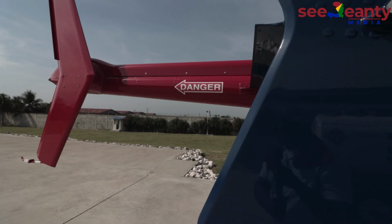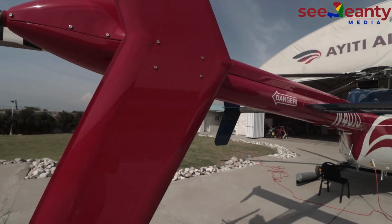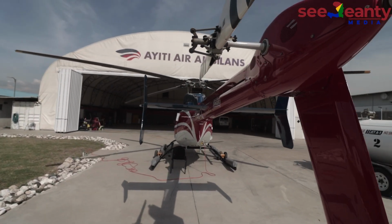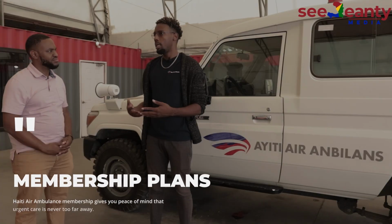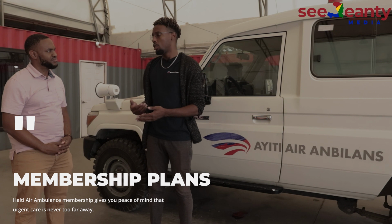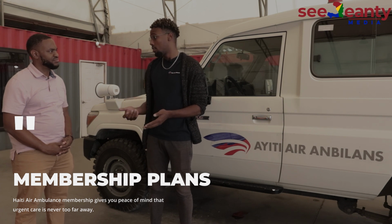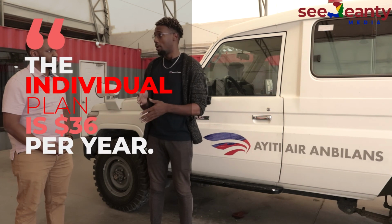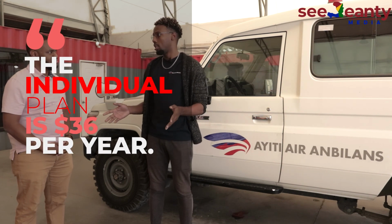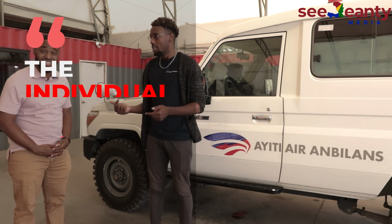Yeah, first of all, we have the membership plan. We have three plans: the individual plan, the family plan, and the short-term plan. The membership plan is how you ensure your safety here. The individual plan is $36 per year, not per month. Per year, you pay for a one year plan, $36 for one person. $36 for the year. People can believe this. Yeah. It covers everything for you.